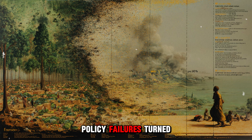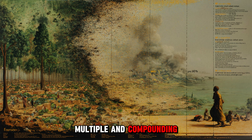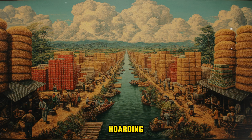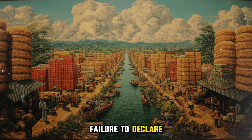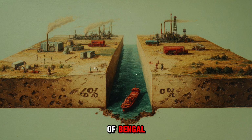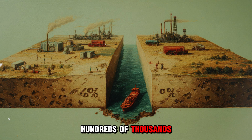Instead, policy failures turned a manageable shortfall into mass starvation. The failures were multiple and compounding. The cyclone and denial policies created initial disruption. Price controls created black markets and hoarding. Abandonment of price controls created hyperinflation. Failure to declare official famine prevented relief activation. Interprovincial trade barriers prevented grain movement within India. Continued rice exports took food out of Bengal. And War Cabinet refusal to divert shipping meant the one intervention that could have quickly addressed the crisis was delayed until hundreds of thousands had died.